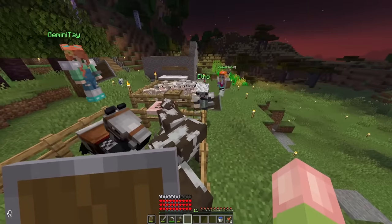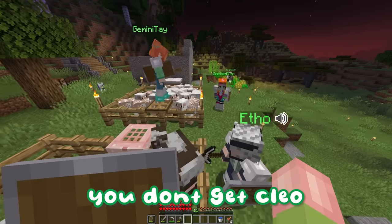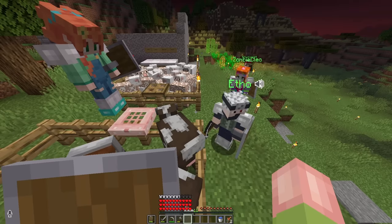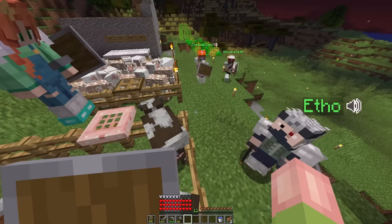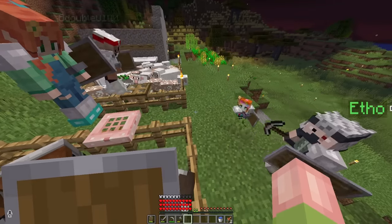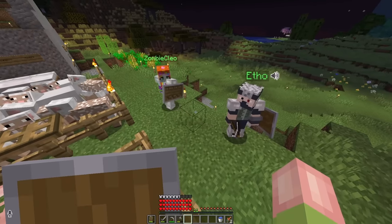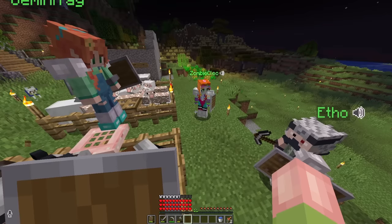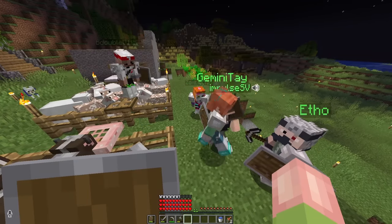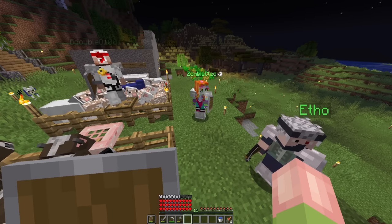Cleo was also included in the deal. What? No, you don't get Cleo. No way. No, take her as in... She's not an object. You try to rip her out of my hands. No, that's not happening. This is a big turn from last season to this season with you two. We've always been besties. The deal with Cleo? Never. I will never leave Etho.